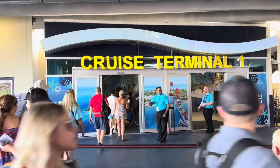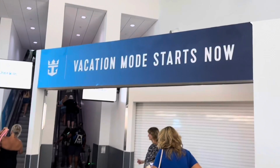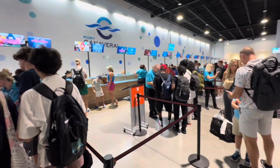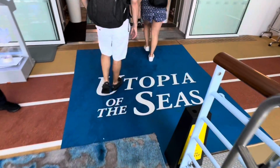So embarkation, Royal Caribbean, they always do this right. It was such a breeze getting through the terminal, through security, and on the ship. So I would say from the point that I got into the line and got on the ship, it was less than 10 minutes. So expect a quick, fast embarkation.